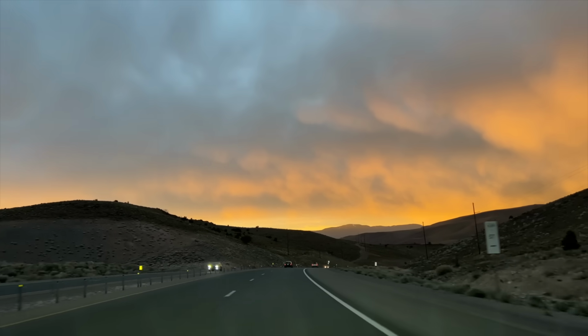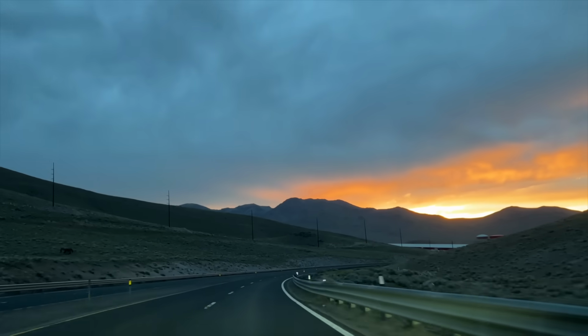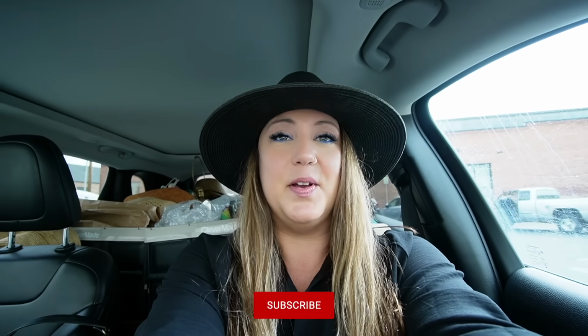I got into town last night. It was about a 7-hour drive from Las Vegas, and it was so beautiful. The sun was setting over the mountains as I was coming into the city. It was a really, really beautiful drive.